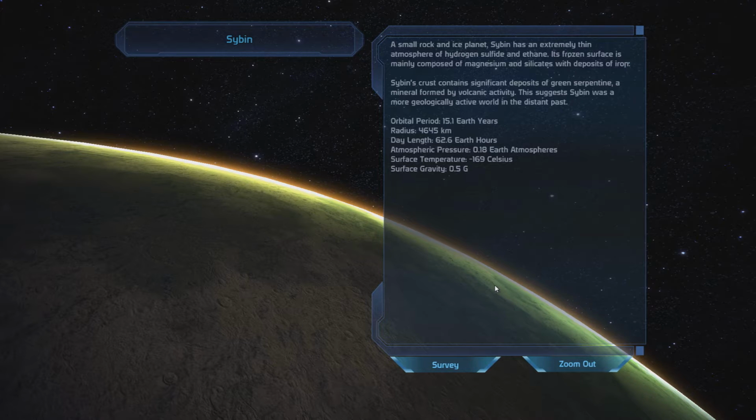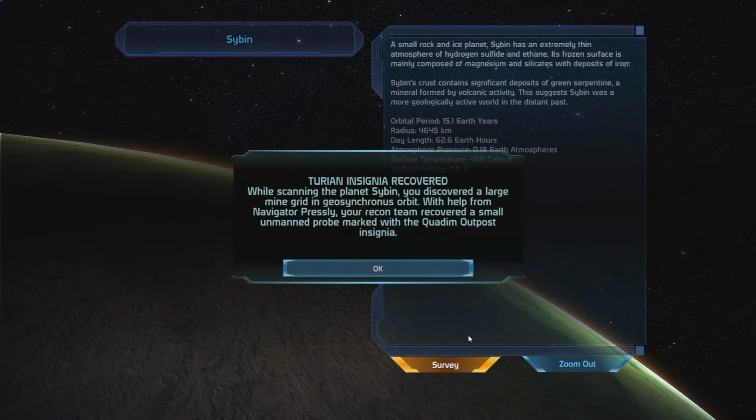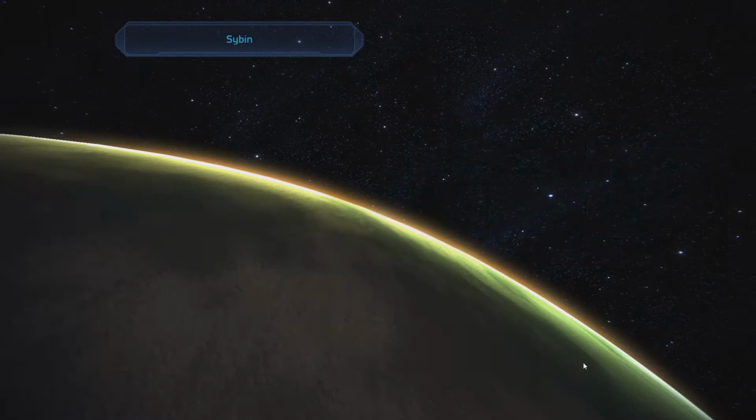Orbital period 15.1 Earth years, radius 4645 kilometers, day length 62.6 Earth hours, atmospheric pressure 0.18 Earth atmospheres, surface temperature -169 Celsius, surface gravity 0.5 G. Turian insignia recovered. While scanning the planet Sibin, you discovered a large mine grid in geosynchronous orbit. With help from navigator Presley, your recon team recovered a small unmanned probe, marked with the Quadim Outpost insignia.